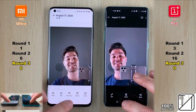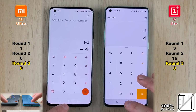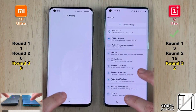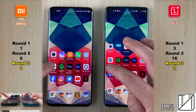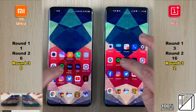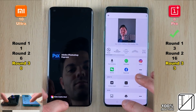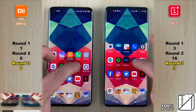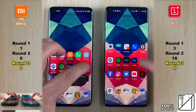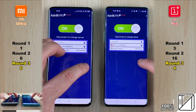They both kept the camera app closed. They both kept the gallery app open at the same time. Same thing with the calculator app, but now the OnePlus 8 Pro has opened up phone and settings, getting its second point where the Xiaomi has killed those, but the Xiaomi kept open speed check and Spotify and killed Photoshop Express. So the OnePlus 8 Pro got its third point with Photoshop and fourth point with Rush, and going into Astral VPN, they both kept that one open.